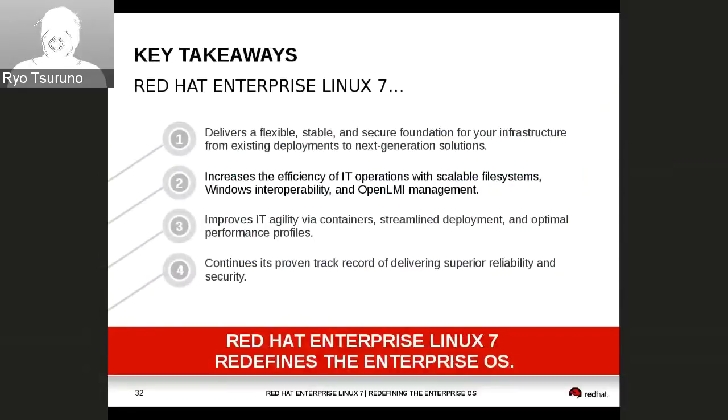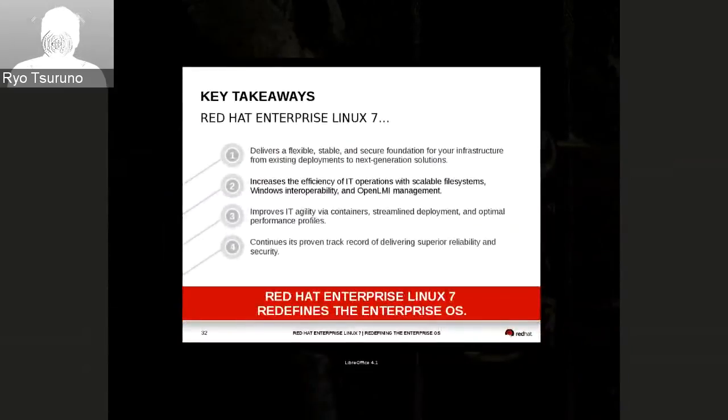Okay, so the final deck is the key takeaways. This is kind of a fluffy marketing type of message, but I think the key component is the containers and other things that I mentioned here.